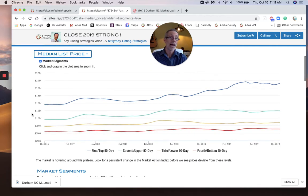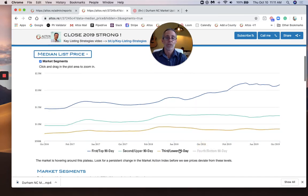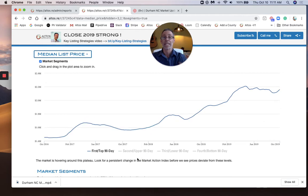I'm going to hide the other market trend lines so we can look at each price range to see how it is behaving, because we know that the price ranges will behave very differently oftentimes at different times of the year. And so it's important to be able to dissect the market by city, by zip code, and then by price range to see what the behavior is. So here we can see it's been a good steady increase. Prices kind of leveled off in May, right?